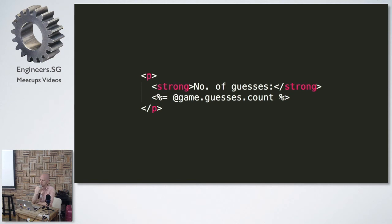It is very similar to the paragraphs that are already in the template. And we're using the count method that is made available to us by Rails to get a count of the number of guesses for this particular game. Again, you can place this code wherever you want within the template.